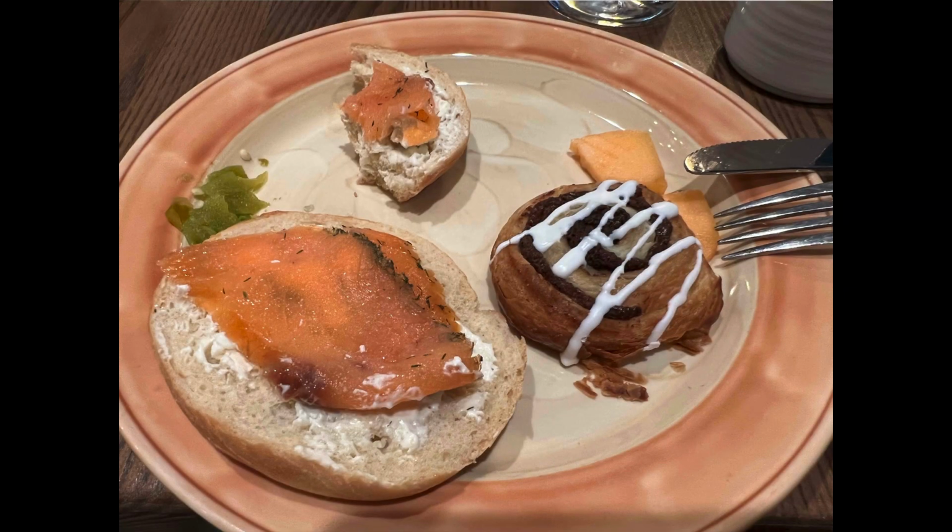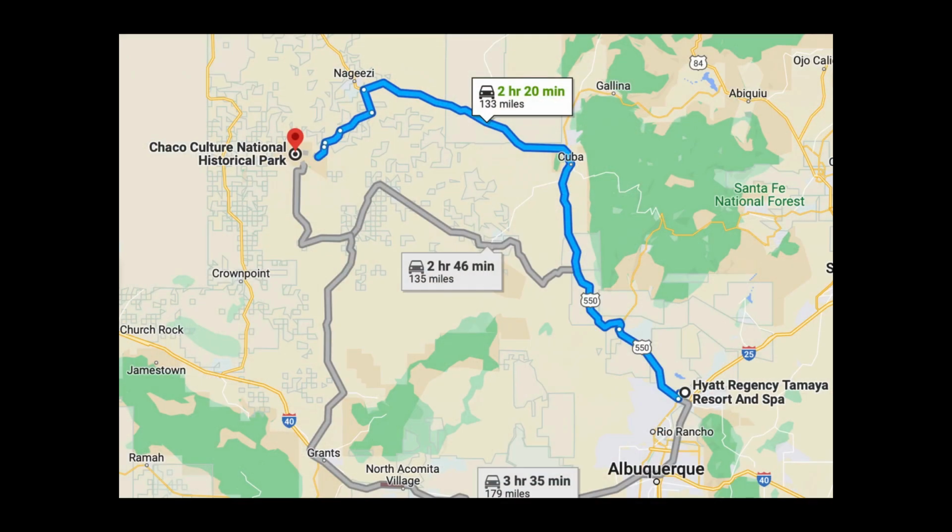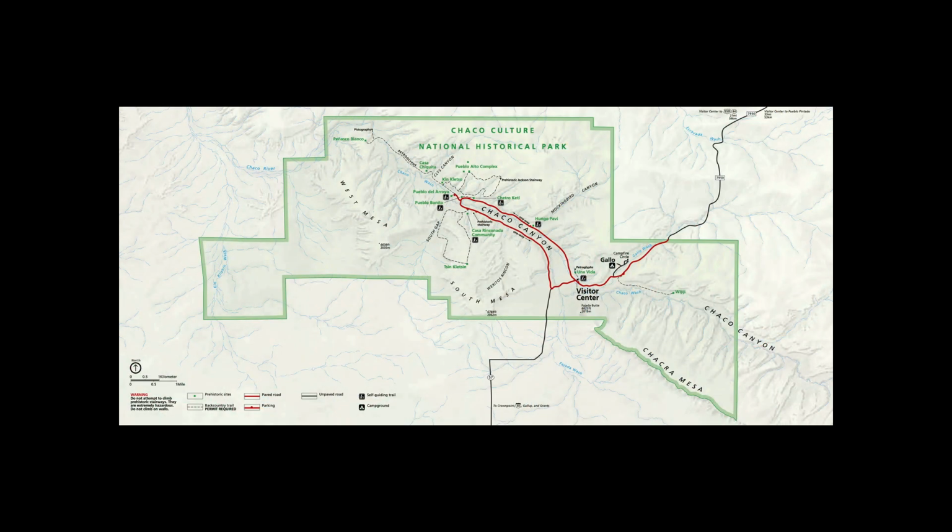Okay, the next day we woke up and we had a buffet breakfast in the Santa Ana Cafe and then proceeded to our first major attraction. Again, going from the Hyatt Regency up to Cuba, and then Nageezi, and then finally down this treacherous road to Chaco Cultural National Historical Park, also known as Chaco Canyon.